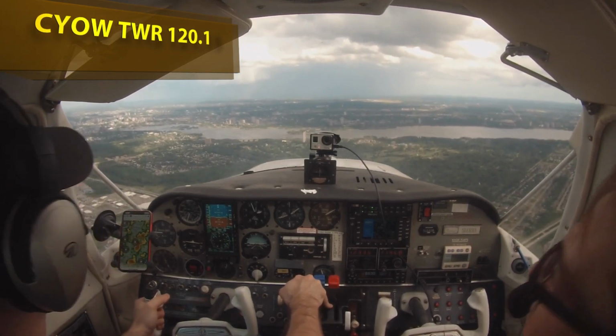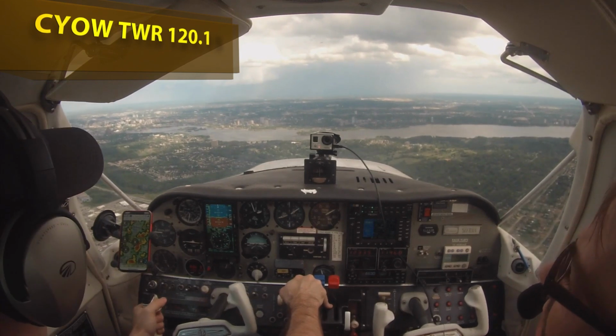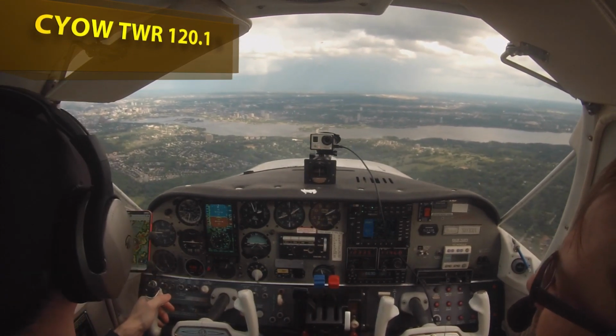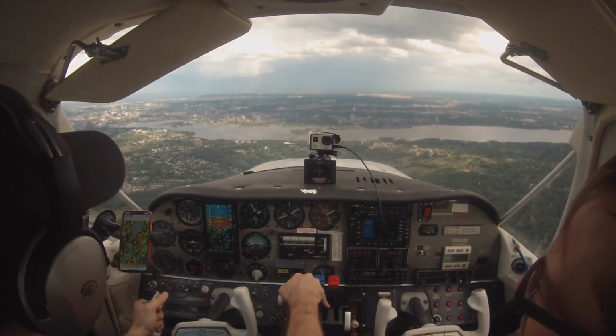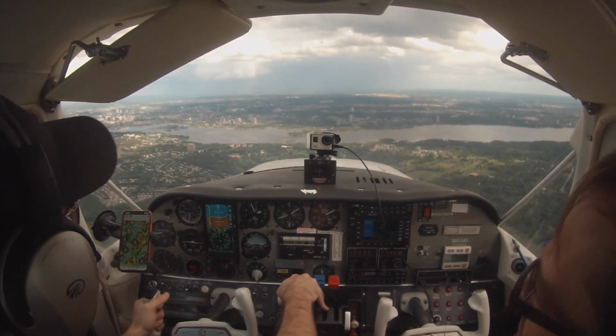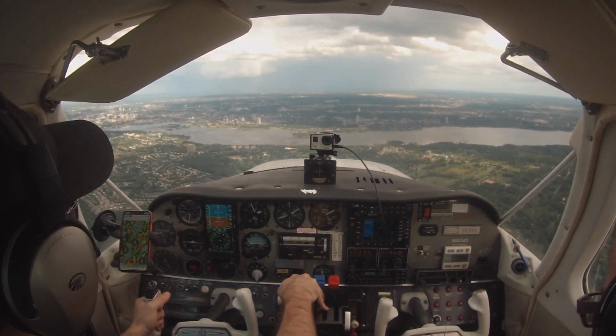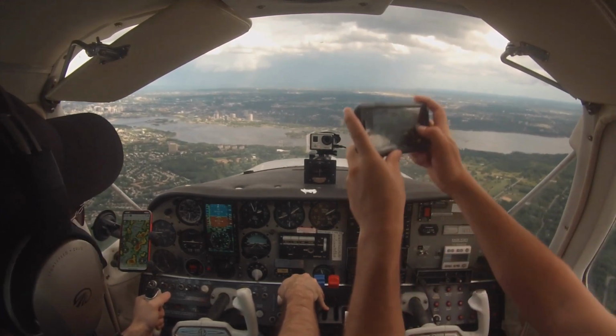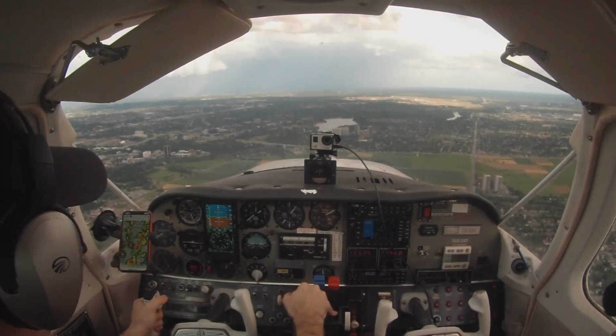Golf Mike Tango Tango, Ottawa Tower, the altimeter 2963, cleared right base, runway 22. Cleared right base, runway 22, Mike Tango Tango. Encore 3468, Tower, check terminal, forgot to mention about the wind shear between 800 and 300 feet on the final to runway 25. Sorry about that. 3468, thank you.